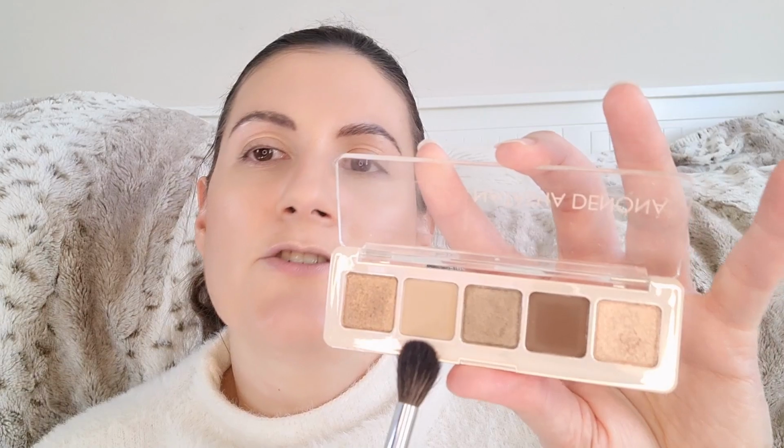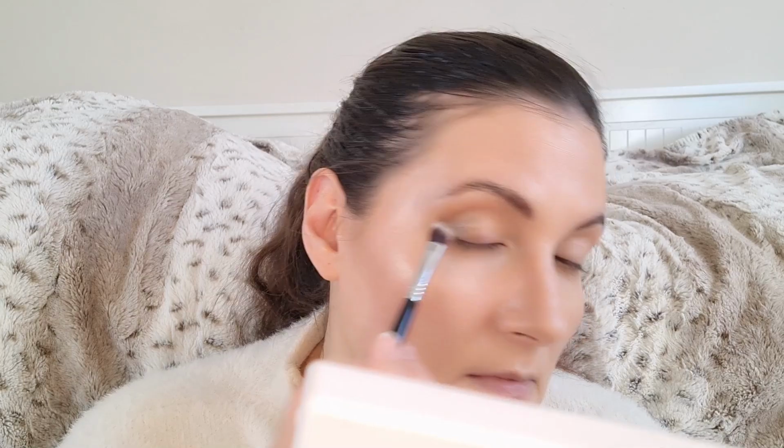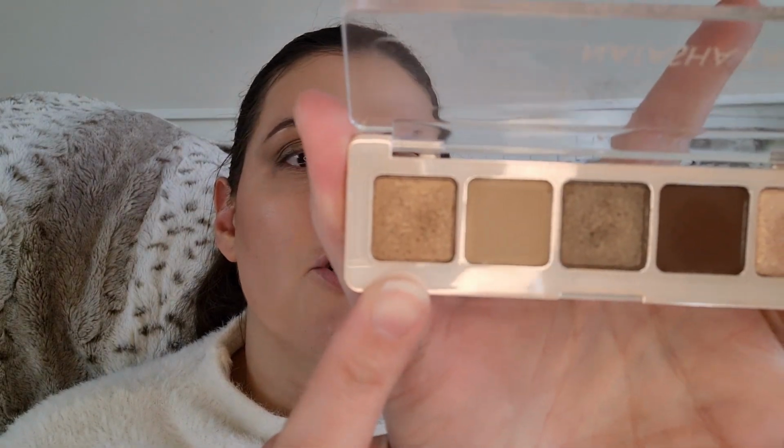So let's start with the transition color Seed and define the crease. I will also use it for under my eyes. Then with an angled brush, I am going with my favorite color, this one, Anju, in the outer corner of my lid. Then I am going with this color here, Golden Flesh, with my finger. Look at this color. Oh my god, it's so beautiful. Then with my pinky, I am going with the lighter color here in my inner corner.